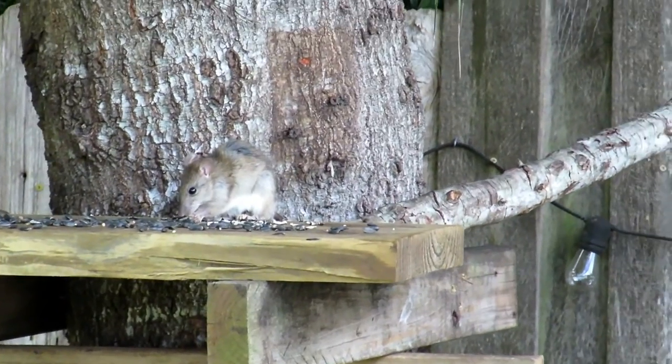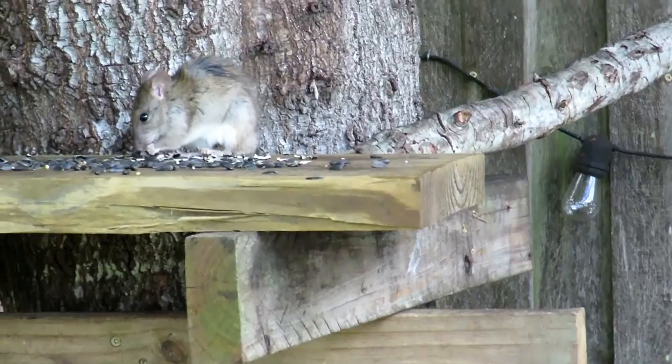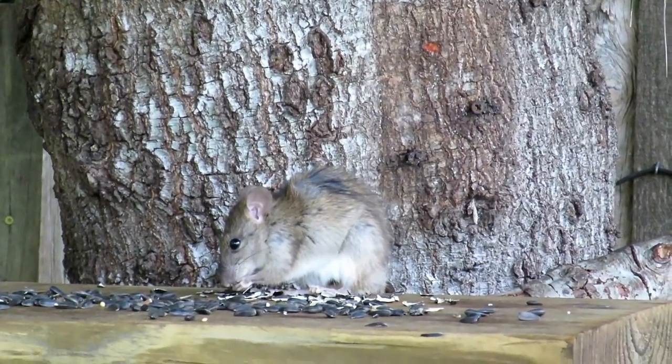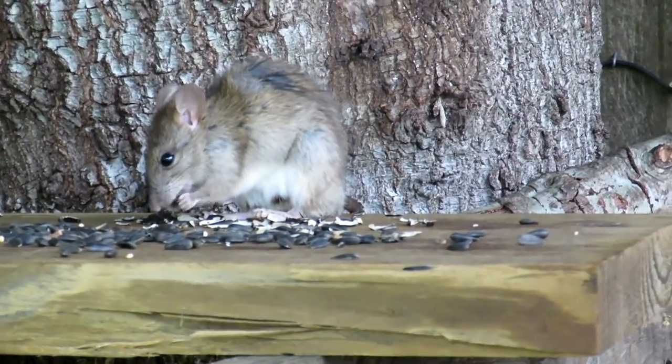These rats serve a useful purpose. They don't live long, but they're definitely at the low end of the food chain. And we may see this rat show up later this winter in the screech owl nest box as food for the owlets. A little unafraid rat.